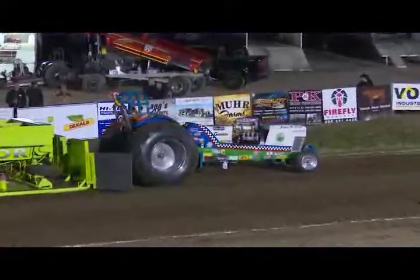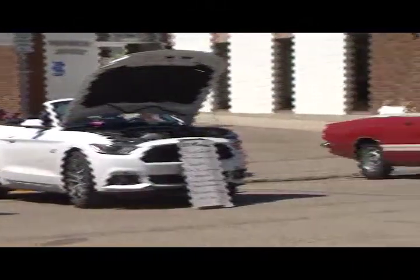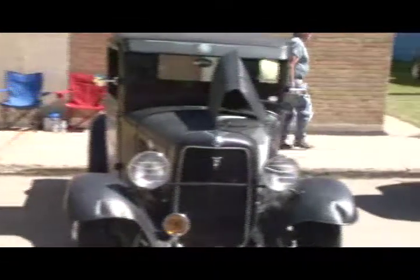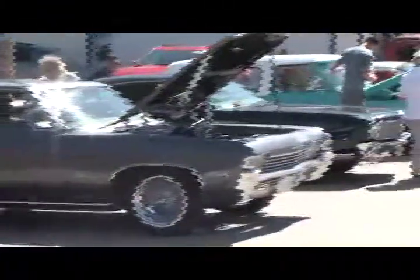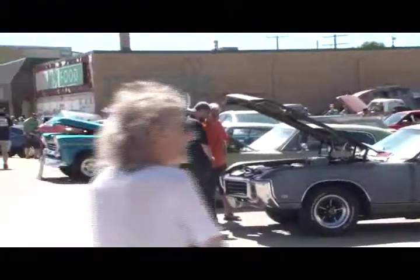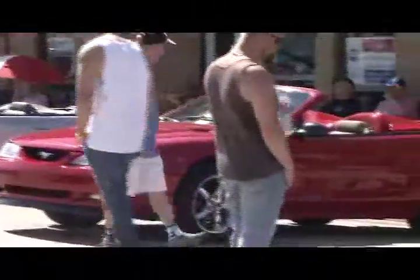Get your thoughts about obviously how the event has, I'm sure, grown over the years. Absolutely. It started out quite small. It went probably three blocks long. Now, today, I think there's 280 vehicles here, and there has been more than that, I believe, a couple of years back. So it's grown immensely, and the quality of the vehicles has improved immensely since the first days. There's always been good vehicles, but not in the quantity that they have here today.